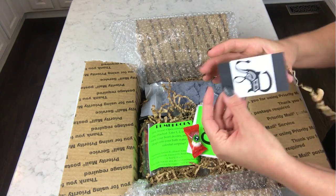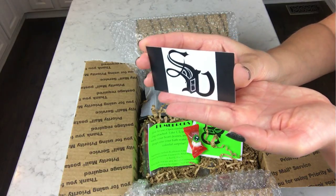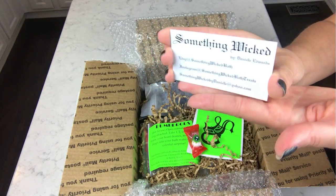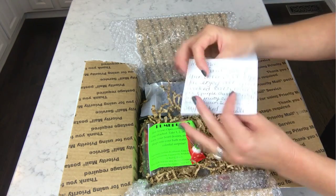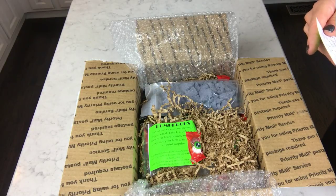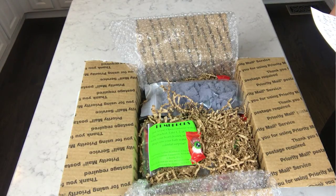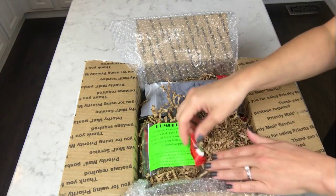Okay, so here's her card. I don't know if I have a card like this. That's a really cool card. I like that. I love her logo. Ooh, it's a sticker. Let's see. It looks like, yeah, it's a sticker. Ooh, okay. So she just sent me a description of some things that I ordered.